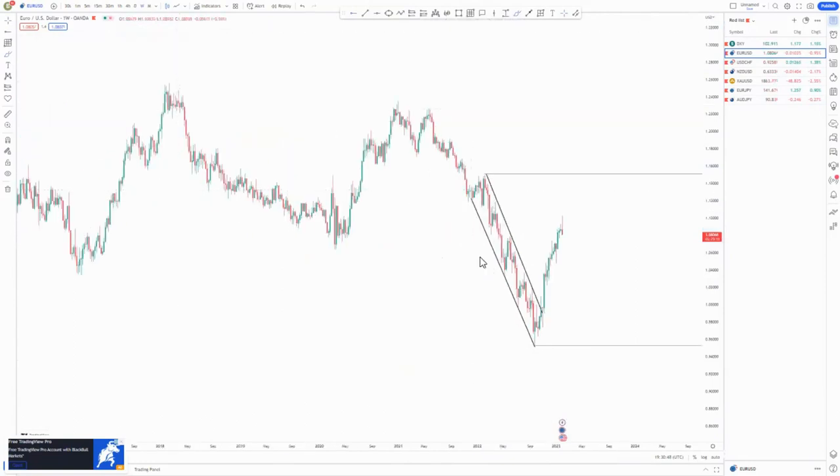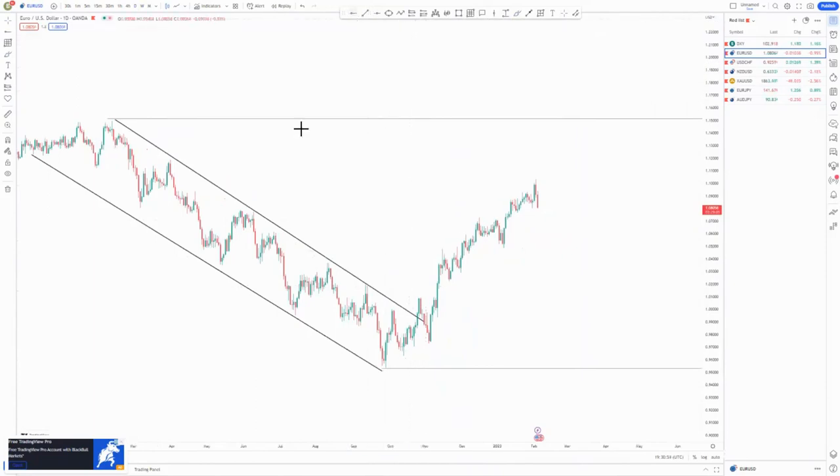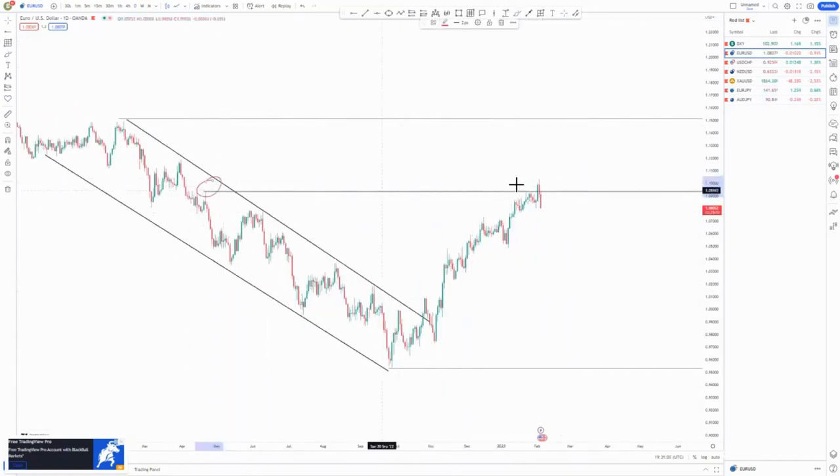And then on the daily, let's check the daily chart. So on the daily, we are currently at this area here, around which we had this mass psychology activation. Let me just do this. Okay, so we have this mass psychology activation around this point.